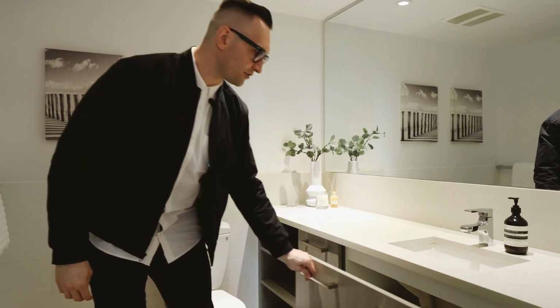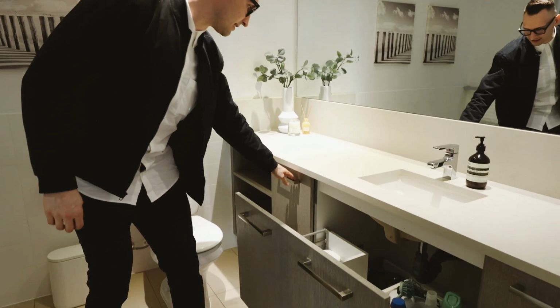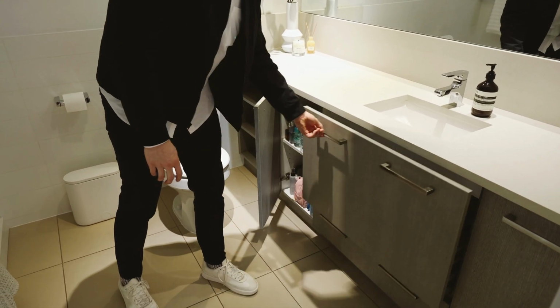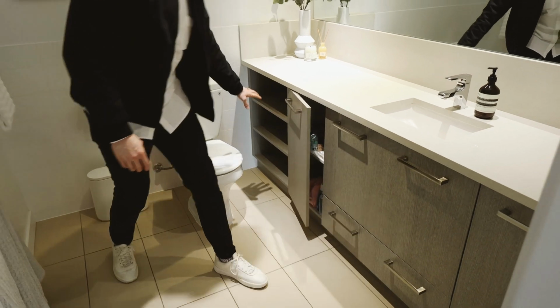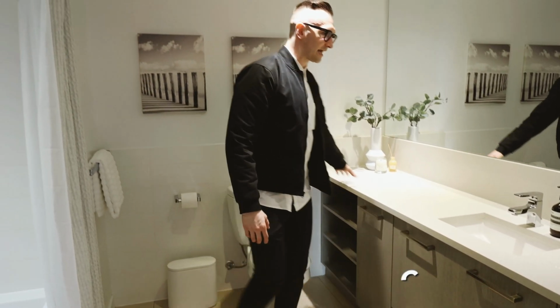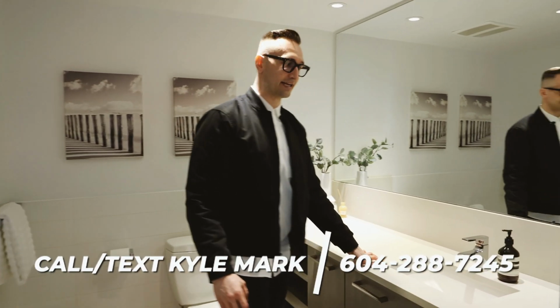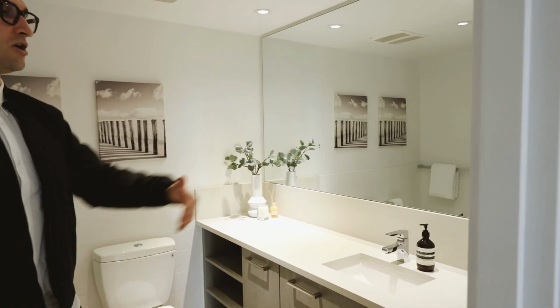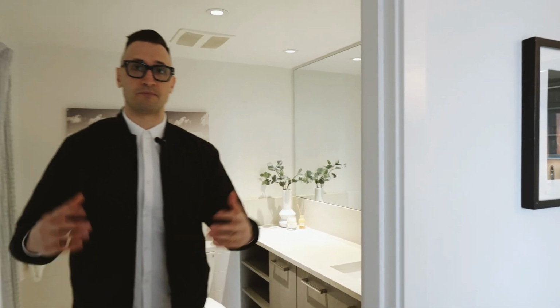But similar to the last unit we sold, what I really like is a bunch of storage space here. Nice deep cabinets to host all your cleaning products. They have the open shelves for your towels, and look how long this space here is as well. So you have this massive bathroom here with a full-length mirror. Really nice feature to have, and the benefits of that.